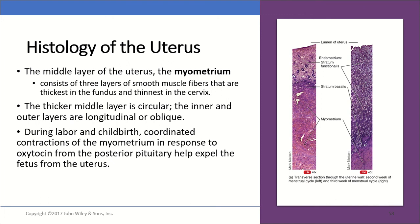So, looking at the actual histology of the uterus, we've got our middle layer of the uterus, our myometrium, and this is going to consist of 3 layers of smooth muscle fibers that are going to be thickest at the fundus, and then they're going to be the thinnest at the cervix. The thicker middle layer is going to be the circular layer, and then the inner and outer layers of the myometrium are going to be the longitudinal or oblique layers of smooth muscle.